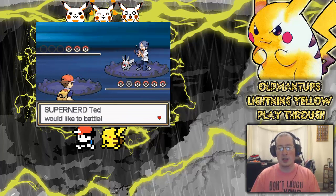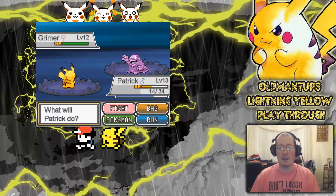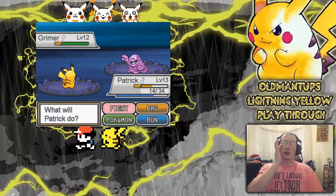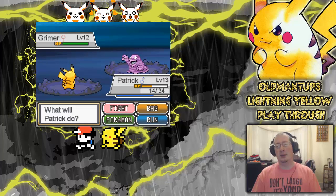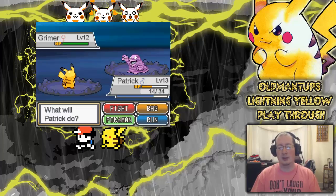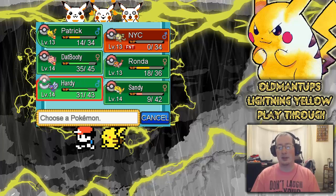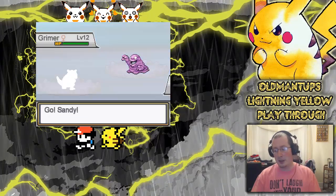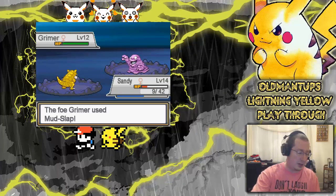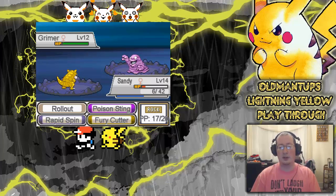And a Super Nerd Ted wants to battle, and Super Nerd's gonna have Grimer. And Grimer has really good special defense. So what do we want to do here? I really just want this cave to be over. This is going to be an hour-long video of me trying to beat this stupid freaking cave. So let's go into Sandy. I really don't want anyone else to get hurt on the Switch. I don't want Hardy to get hurt and then me not have anything to answer this thing, and have to fight all this over again and then cry like a little girl.